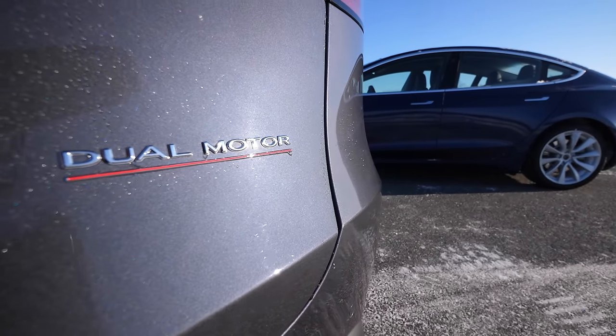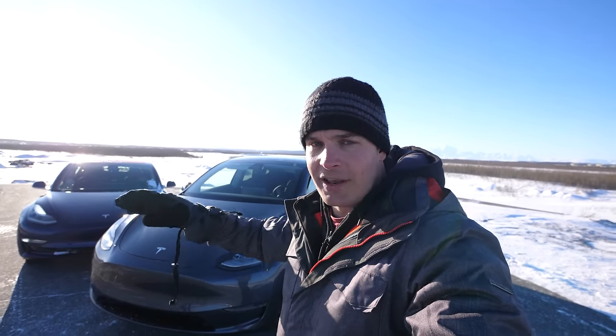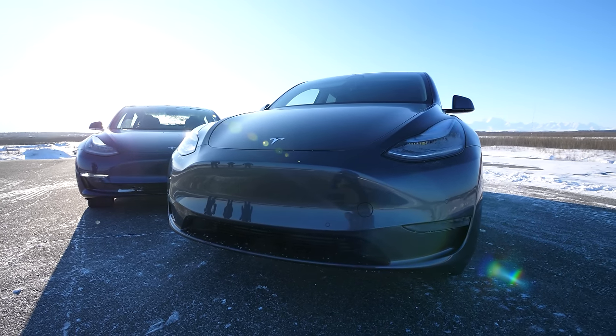Coming around to the back of the Model Y, this rectangle plate right here pops out for a tow hitch. And along with all those physical features, it has the standard sensors all around the outside, the Autopilot, and everything else that Tesla is known for.